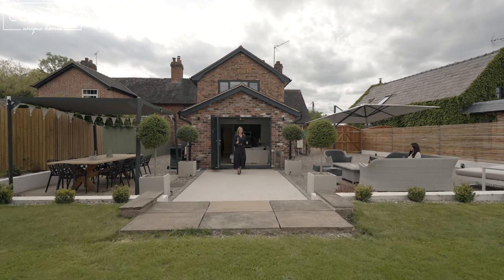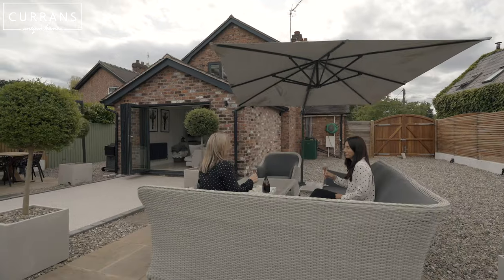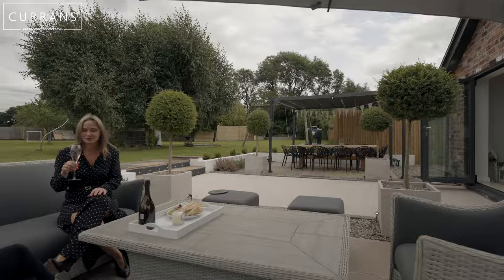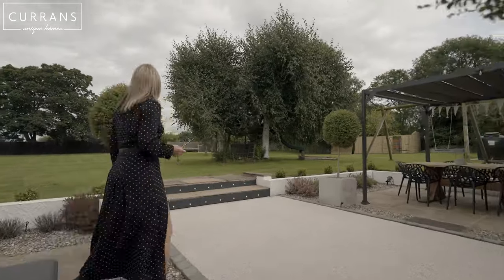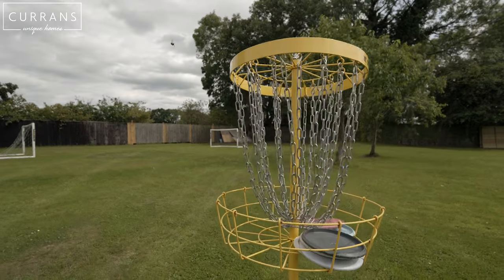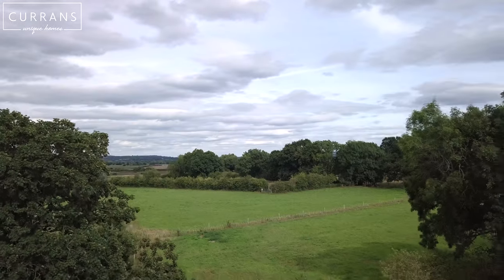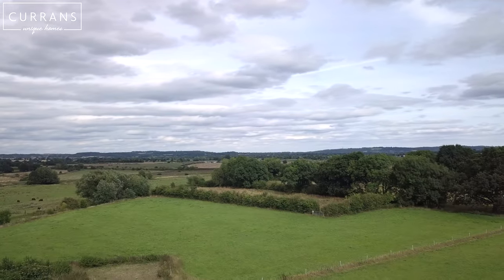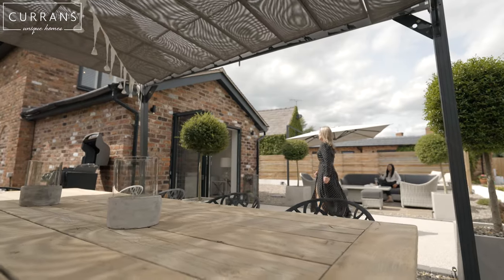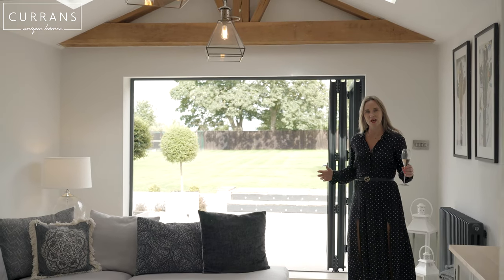But of course, look at this incredible garden. The garden is just over half an acre and it affords so many possibilities. It's most unusual to get a garden of this size with a cottage so close to the city and in this wonderful village. Coming into this incredible hub of the house, we've got great proportions here in this dining kitchen.